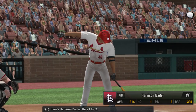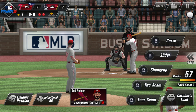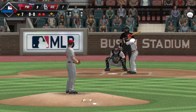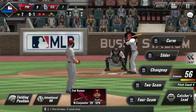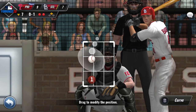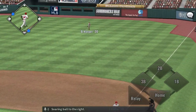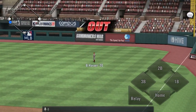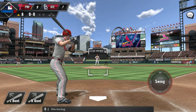Here's Harrison Bader. He's 1 for 2. A pause, and now the pitch. Strike one at the knees. 0-1. And the pitch. Soaring ball to the right. Harper gets under this one to put it away for the final out to end the inning.